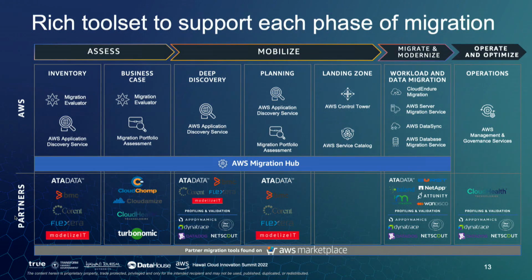So aligned to the different phases of migration, we have a rich tool set that helps you migrate and modernize. To talk about a few, in the assess phase, we have Migration Evaluator. It's an agentless tool which helps you discover on-premises instances that are over-provisioned, and it also suggests an equivalent AWS instance. Migration Evaluator also helps you optimize license cost by providing cost comparisons between bring your own license versus license included options that are available in the cloud.